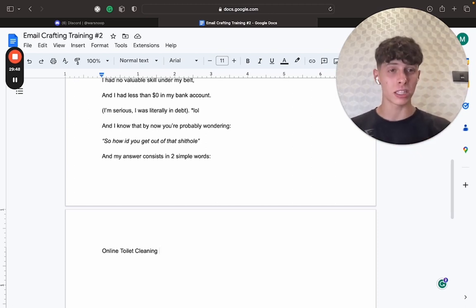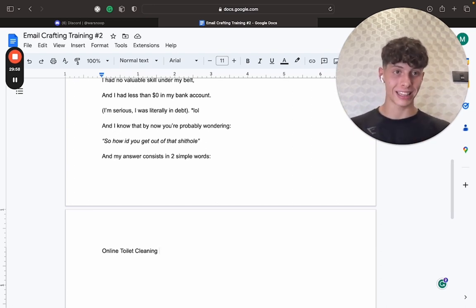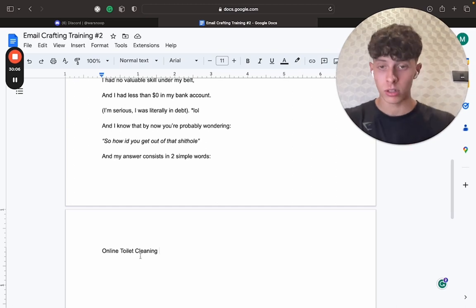I believe this is the biggest point of why some emails are literally ass, because they write as if they were trying to sell it. We're not trying to sell it. We're just trying to get them curious enough to persuade them into clicking the fucking link at the end of the email. Okay? Now, let's go.